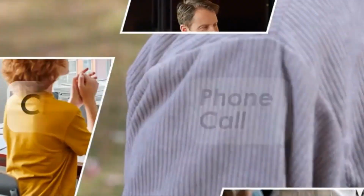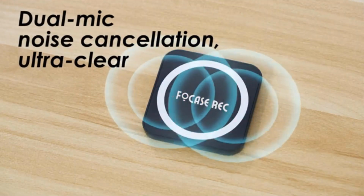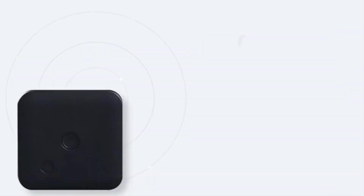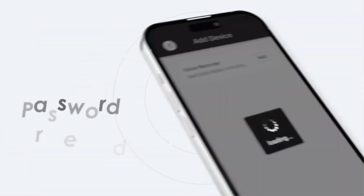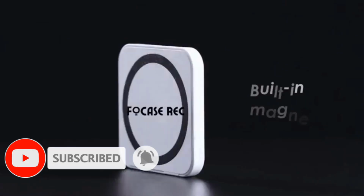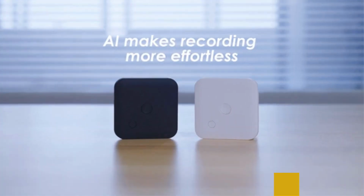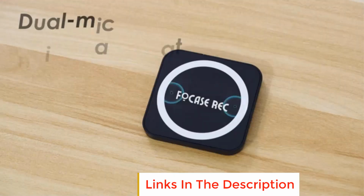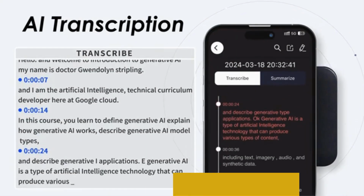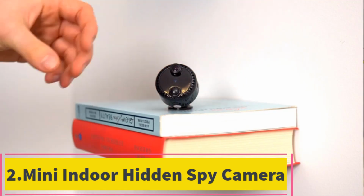A standout feature is its no-subscription fee model. Users can enjoy free transcription and translation services without recurring costs. The device functions in online and offline modes, ensuring accessibility even in areas without internet connectivity. Its AI-driven engine delivers highly accurate translations, while the built-in recorder captures high-quality audio that can be transcribed and translated automatically.